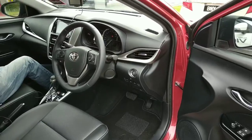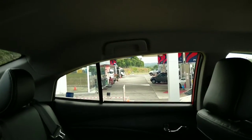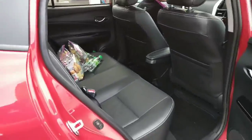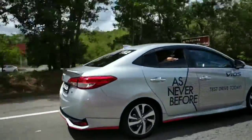Since it's B segment, the affordable segment, it is also made out of a lot of hard plastics, but well screwed together. So no complaints there. So we are now on the way to Desaru from Melaka after lunch.